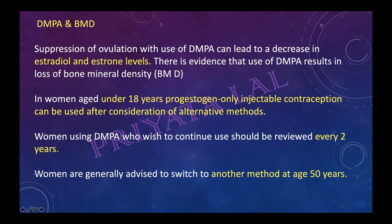From every part of this slide, you will find questions. So it is important to know the relation of DMPA and bone mineral density. This is the only contraception that has this effect on bone mineral density; no other contraception does. Though there will be an increase in BMD with CHC, the decrease will come with DMPA only. So remember these age groups: under 18, what it does, and that you can't offer it after 50 years of age because of this issue.